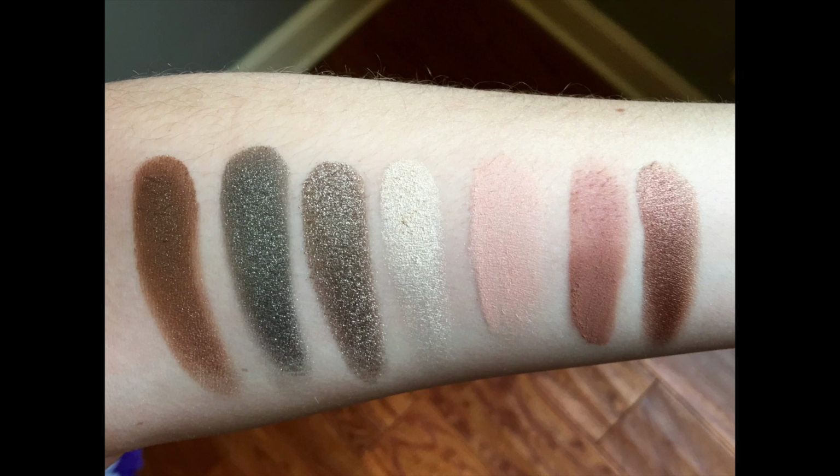The next one is Smoky Quartz, Glam Green, Industrial, ooh, another one of my favorites, Cream, Flamingo, Shell, and Umber. And these two shades right here, Flamingo and Shell, are kind of like a satin matte. So those are really nice for like the crease and whatnot.